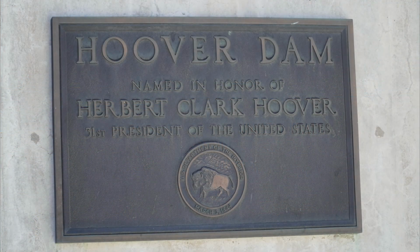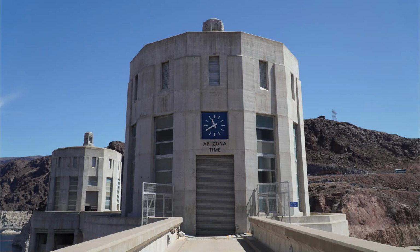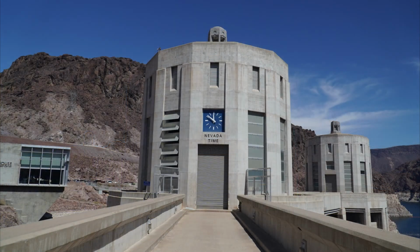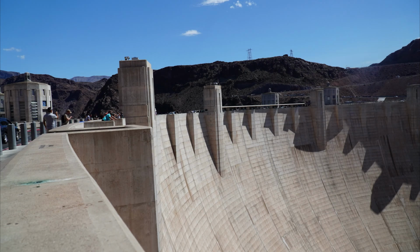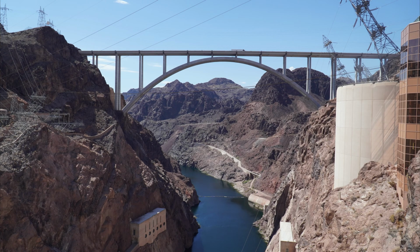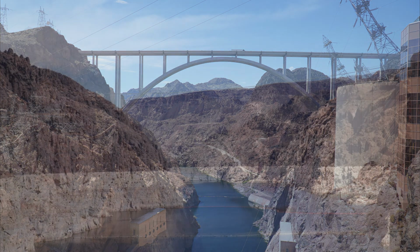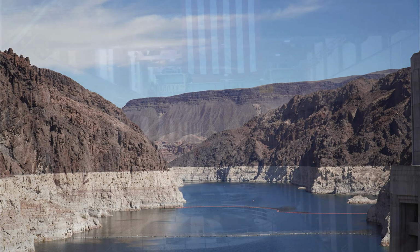And here we are looking at Hoover Dam. If you get the opportunity, go over to Hoover Dam and don't just walk the dam itself. Go down into the bowels of that dam and take a look at the inner workings. It is absolutely amazing that man built this dam and was able to control the forces of nature and literally changed this area in history forever to come.